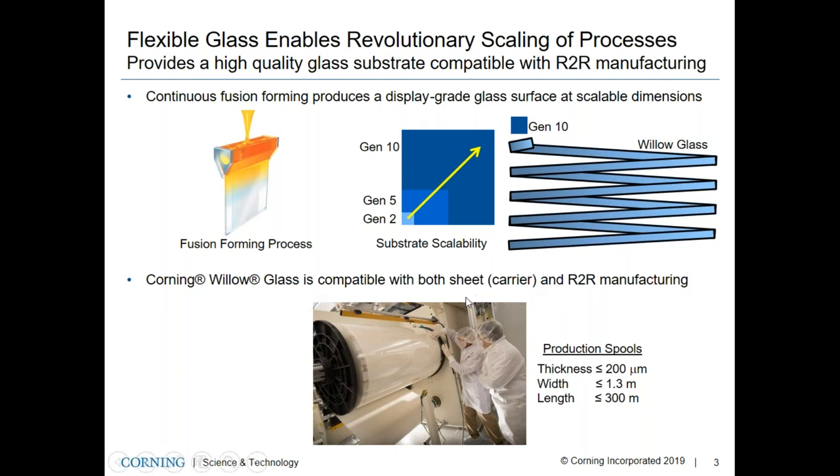could be temporarily bonded to a processing carrier, or my interest is really using the glass in roll-to-roll processing for continuous manufacturing of devices or applications. So to put that into scale, this is the 10 square meters of glass sheets, but in one big step change, all of a sudden there's 300 square meters of glass on the spool.